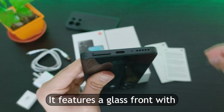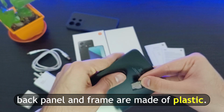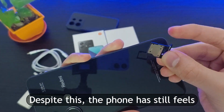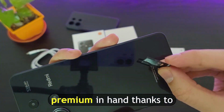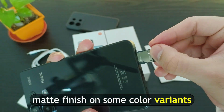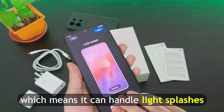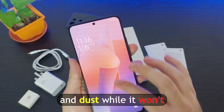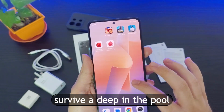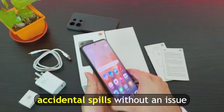It features a glass front with Corning Gorilla Glass protection, while the back panel and frame are made of plastic. Despite this, the phone still feels premium in hand thanks to the refined design and matte finish on some color variants. One of the highlights is the IP54 rating, which means it can handle light splashes and dust, while it won't survive a dip in the pool. It will handle light rain and accidental spills without an issue.